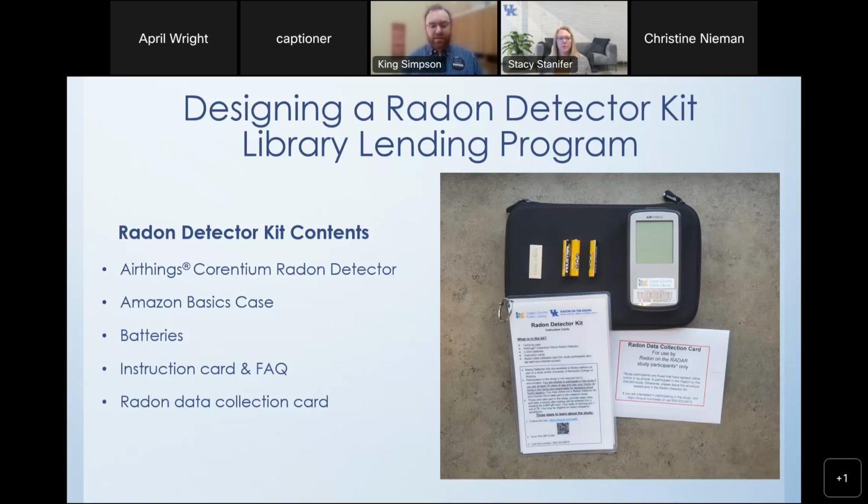The case, that black thing they're laying on, is the case. And it's just an Amazon Basics case. It was one we determined would fit all the contents well. It has a zipper, so it keeps everything nice and secure. And they've done a really good job of protecting the materials during transport.